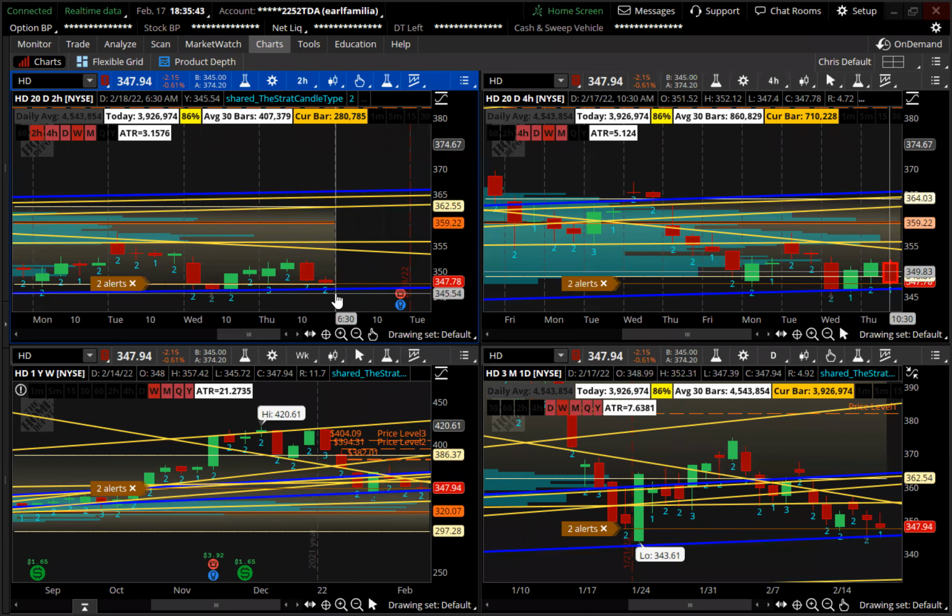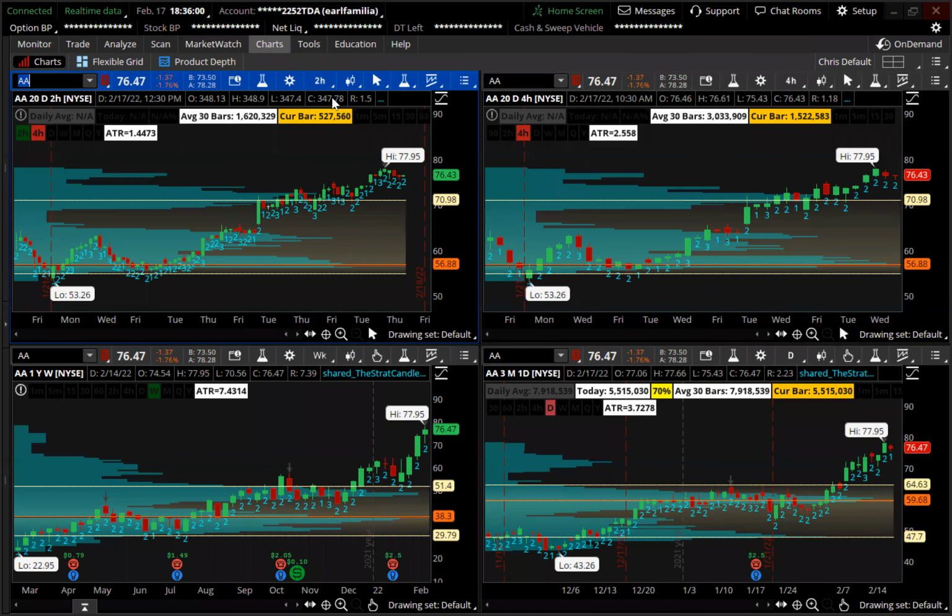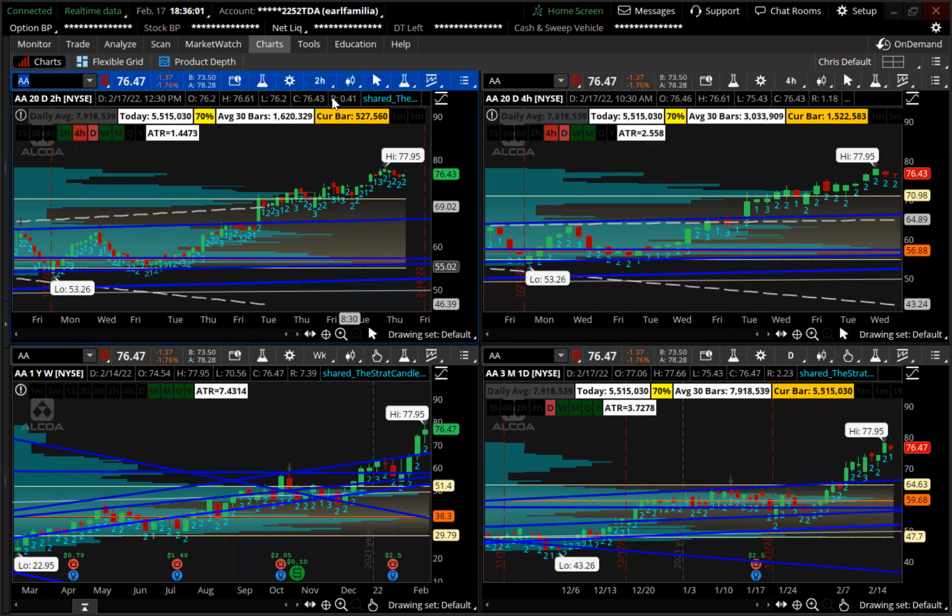Before it got to that broadening formation. Like I said though, with the two level break right here on the 4 hour and the day, you may have the force you need to push through that broadening formation because this is just a retest. So I like that. I like that a lot. That's solid. That's solid right there. That's a put setup for you.